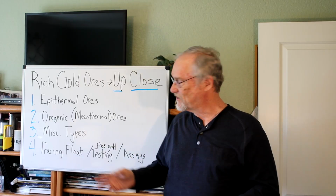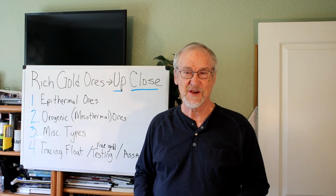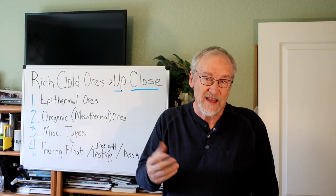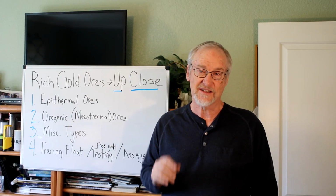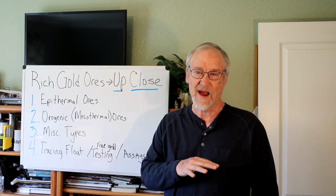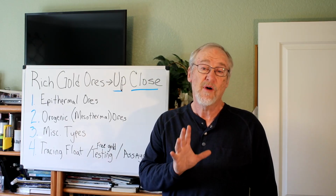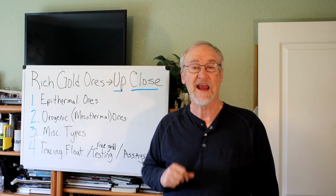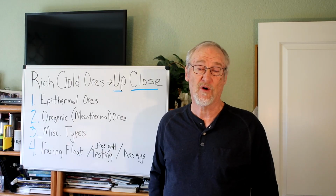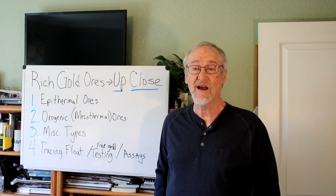These are types that don't really fit into either of these two. Now, geologists have their own terminology for these types. They're a little less common, but the geologists have their own terms. I'm not going to dig into the weeds and get into all the minor geologic terms for all these, but we're going to call them as a group miscellaneous. So let's take a look at some miscellaneous types of gold deposits that you might come across.